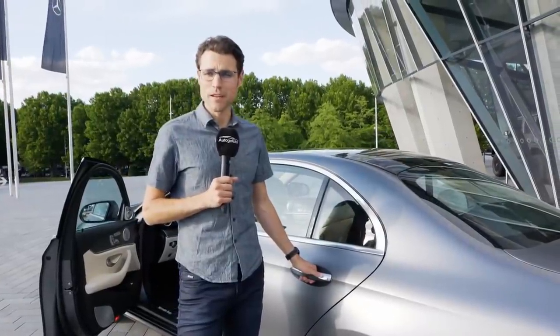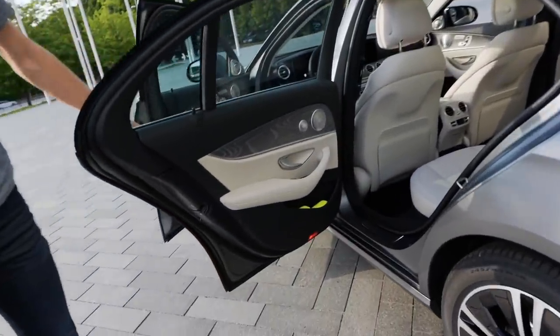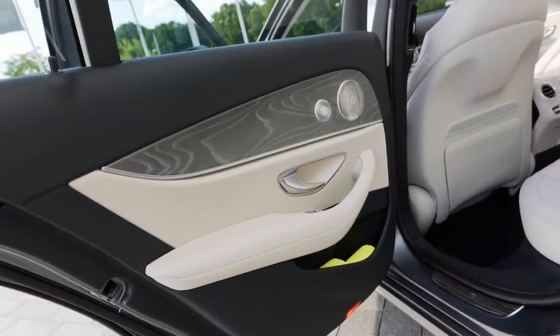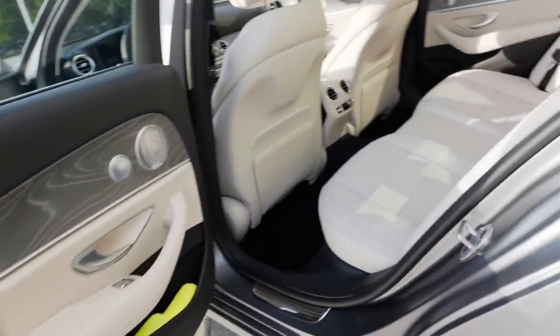My name is James. Welcome to my sedan. You're my guest for the day. Here it is, the rear compartment. Yeah, I'm still Thomas, by the way, if you have tuned in the very first time to Autogefühl. I hope you didn't. Well, same styling here in the rear.